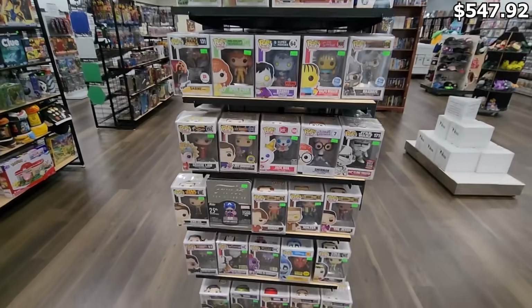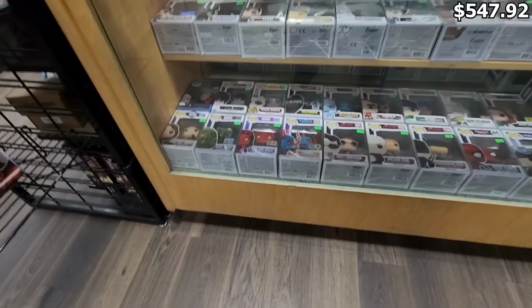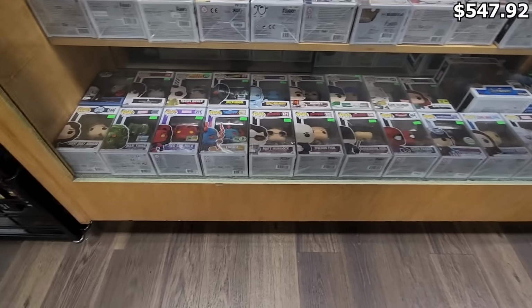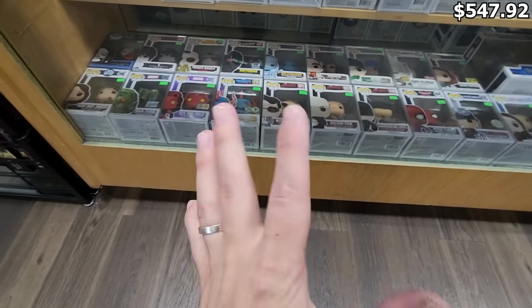Yeah, there's a good selection of stuff, but we need to look at the grails, guys. All right, folks, and then right down in here, it looks like is some of their grails, and this is definitely what we're looking for. Like I said, I'm not sure we're going to find anything that I'm looking for as far as $100 pops. I do see maybe a couple of things.